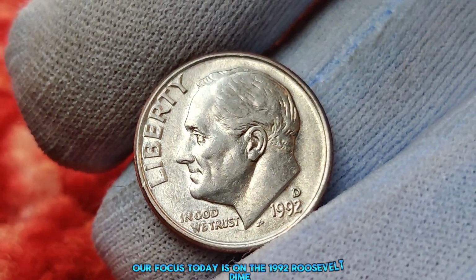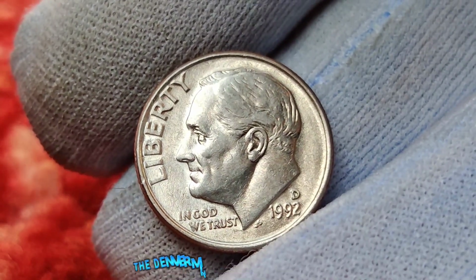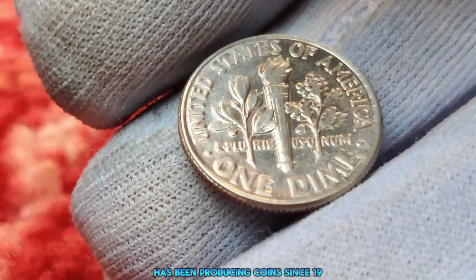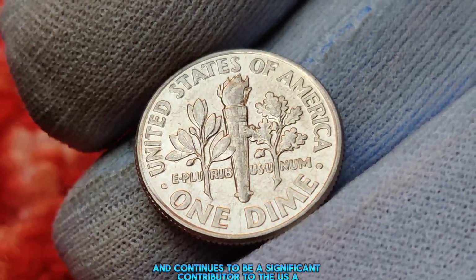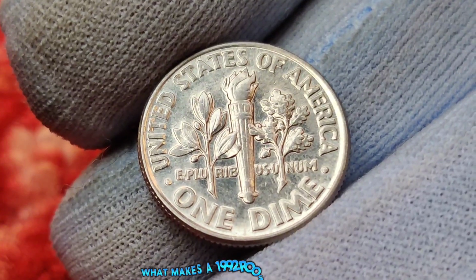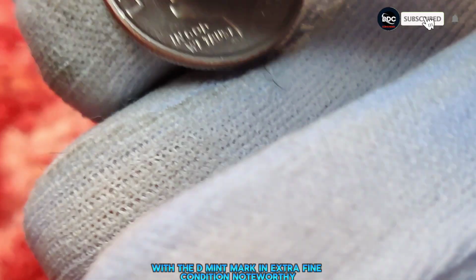Our focus today is on the 1992 Roosevelt dime produced at the Denver Mint. The Denver Mint, represented by the D Mint mark, has been producing coins since 1906 and continues to be a significant contributor to the U.S. coinage system. Now, what makes a 1992 Roosevelt 1 dime with the D Mint mark in extra fine condition noteworthy?